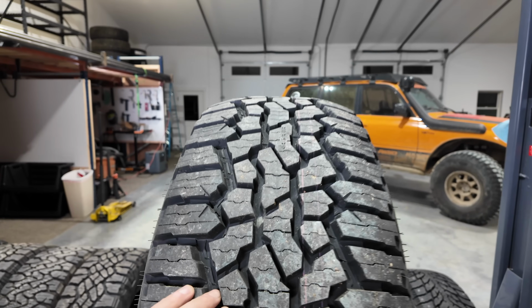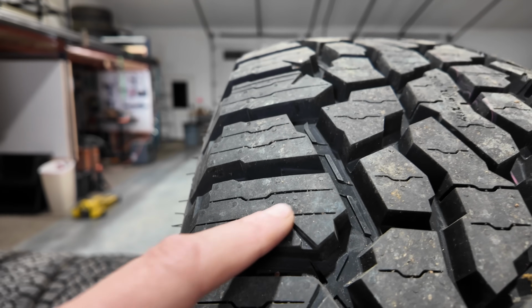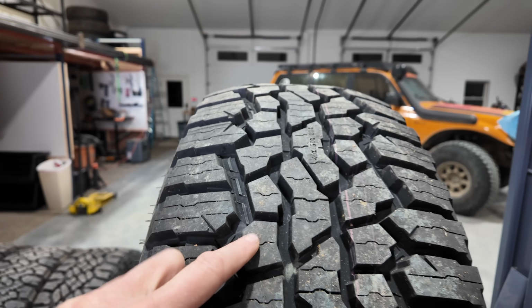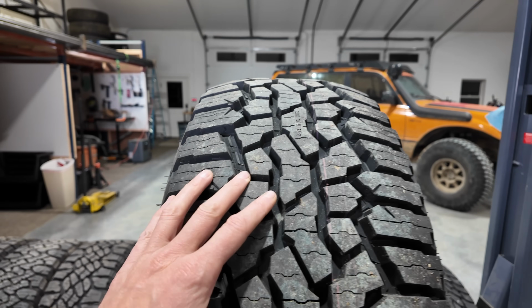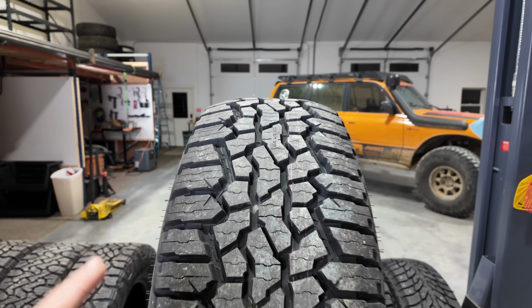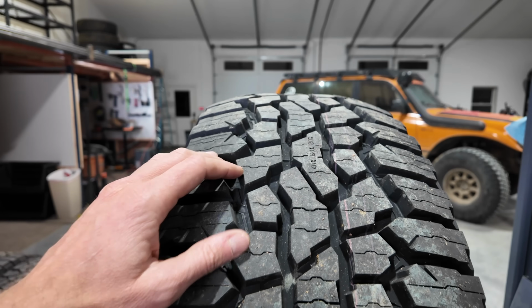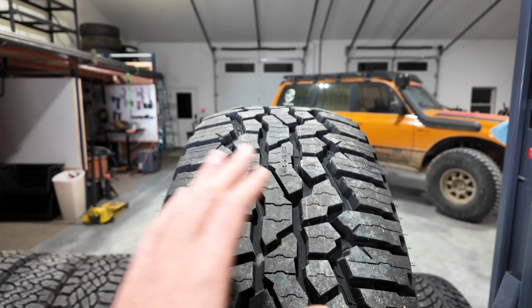Nokian is famous for their snow handling and being experts at sipes and rubber compounds for cold weather, so I wouldn't doubt it on many of those things. However, there's a couple things to point out. First of all, for snow traction, if you're good at mud traction and you have this big of grooves, a lot of times you're going to toss some of the snow out and it's going to hurt some of your snow traction.